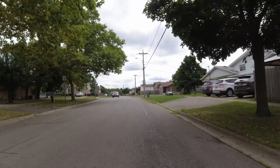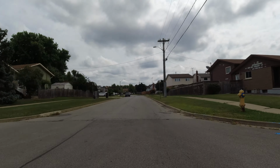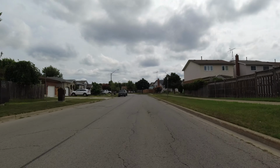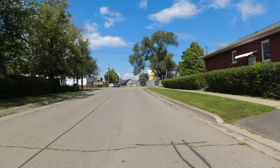There you go on the top right. So it's a lot easier, you don't have to look for the back of the sign, and I think it's just more straightforward. At least in this city and most of the cities in the Niagara region, to my knowledge.